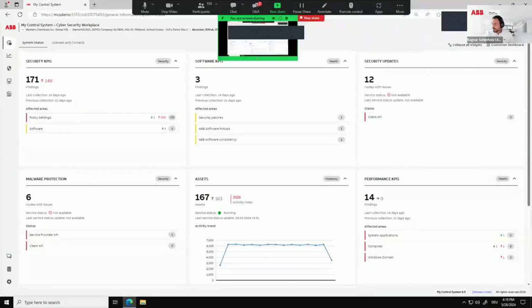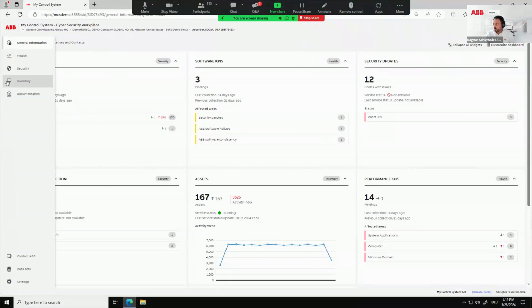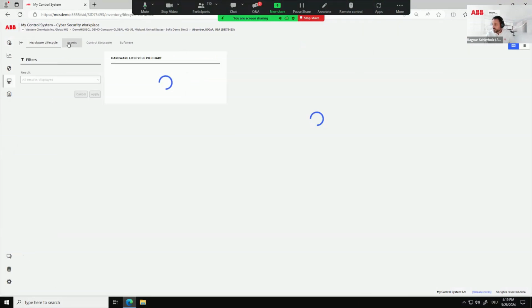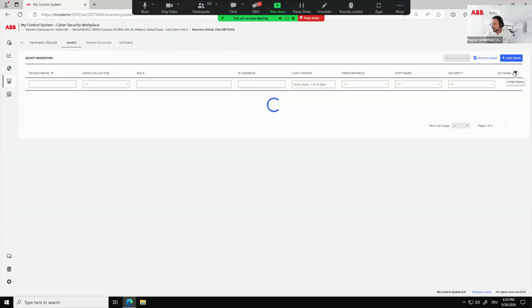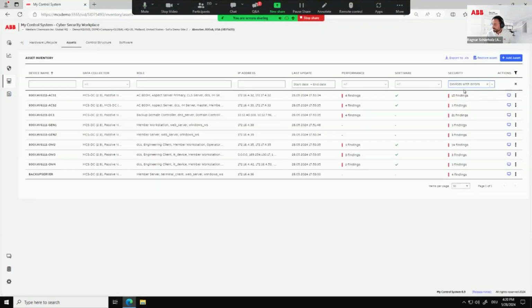So right now, what we're seeing is the starting dashboard of Cybersecurity Workplace as it shows when you first log on. As shown already and as discussed before, you see the summary of the situation of the current system status with various widgets that are summarizing KPIs about the security and the status of your system. Over here, we can look at the asset inventory. And for example, we can immediately filter on all of the assets that have a security issue.